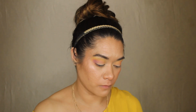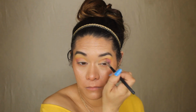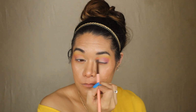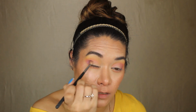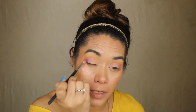I'm gonna try and keep it on the outside. These aren't really as bright as I was hoping they were gonna be. I feel like that just took most of the pink away, so I'm gonna go back in with the pink. Honestly, I thought these colors would be a little bit brighter. They're very tame. I feel like you can't even really see them on camera. They're really pretty, but I was hoping they would be way more pigmented than they are. Which is weird because the other Profusion palettes I've used are a bit better.